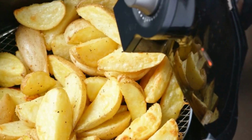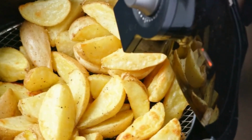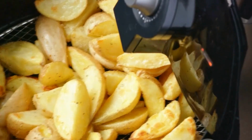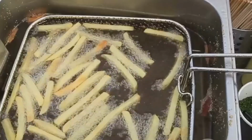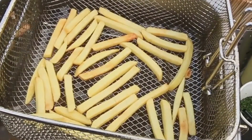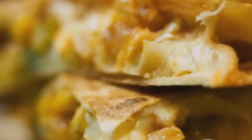But before we do that, let's talk about why we're using an air fryer in the first place. Air fryers work by circulating hot air around the food, cooking it quickly and evenly. This means you'll get that beautifully crispy exterior and gooey melted cheese interior in a fraction of the time it would take in a traditional oven. Plus, you're using significantly less oil, making this a healthier option without sacrificing flavor. Alright, back to our quesadilla.